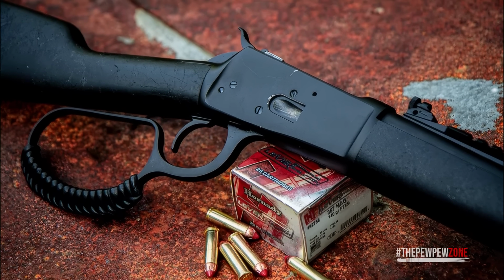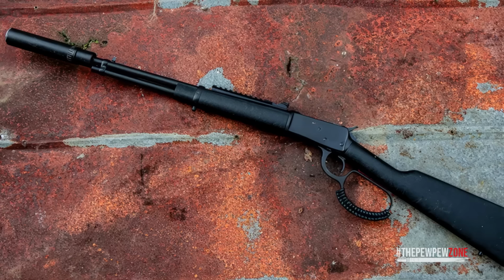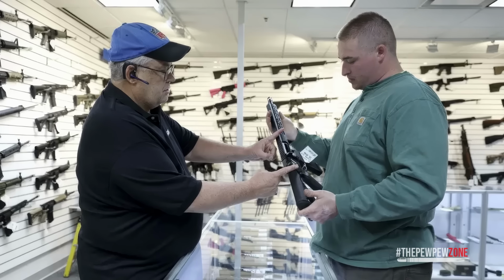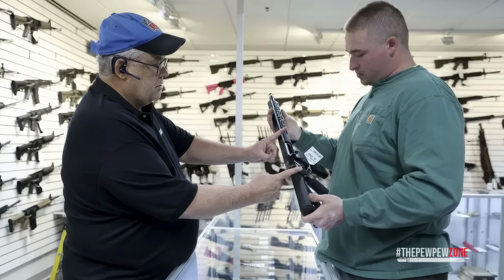So there you have it. 15 real reasons why your dream rifle might be sold out when it's actually hiding in plain sight. From hidden Saints to slow-rolled Rugers and collector-stashed Henrys, gun shop logic isn't always about stock, it's about strategy.